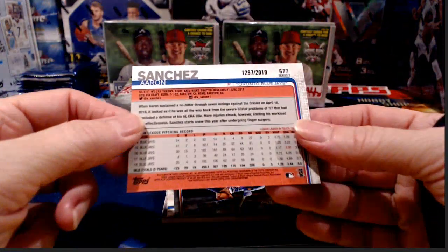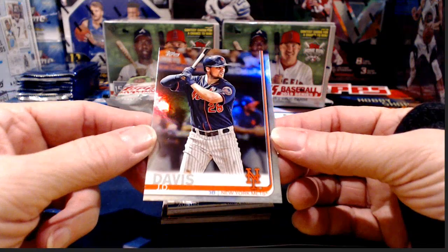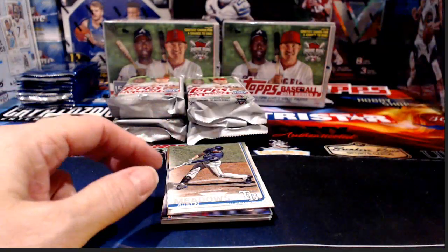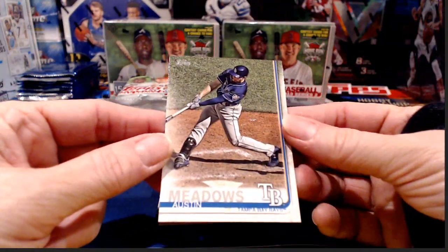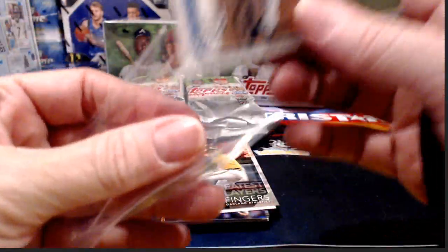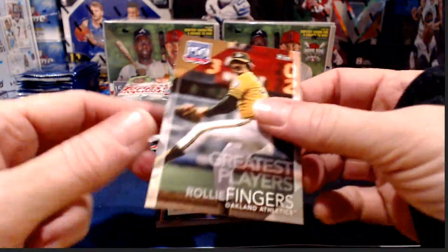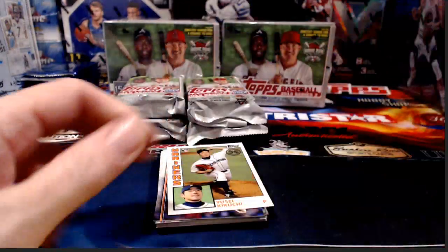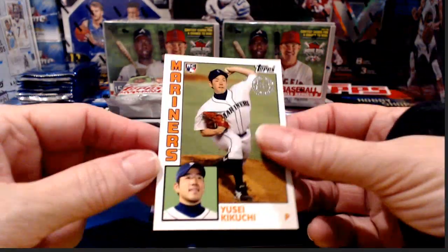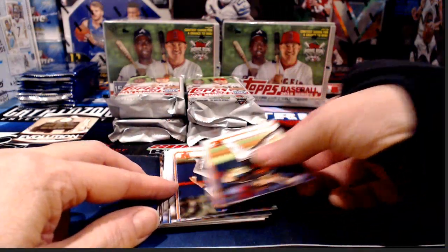Aaron Sanchez, 2019 Blue Jays. Hollow foil Mets with J.D. Davis. And an Austin Meadows short print for the Tampa Bay Rays. Raleigh Fingers, Oakland A's. The Mariners, Kikuchi. I think he's pitching tonight.